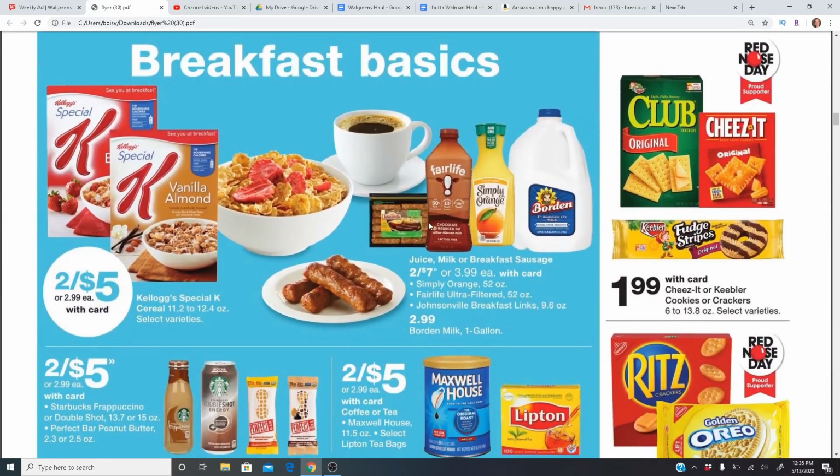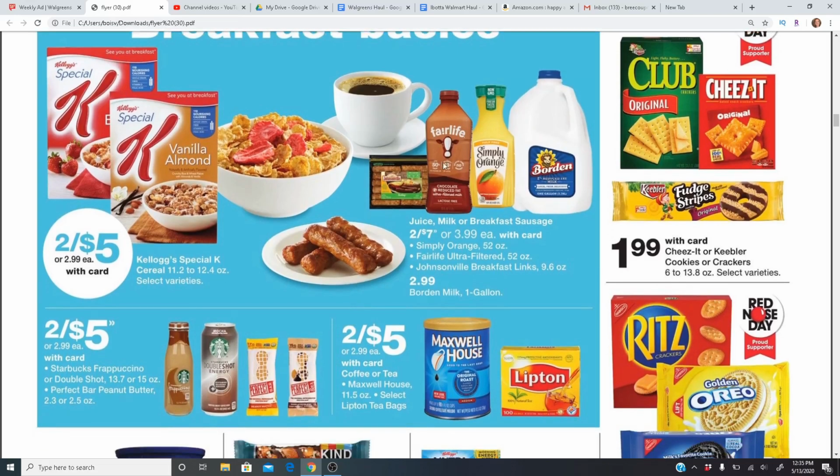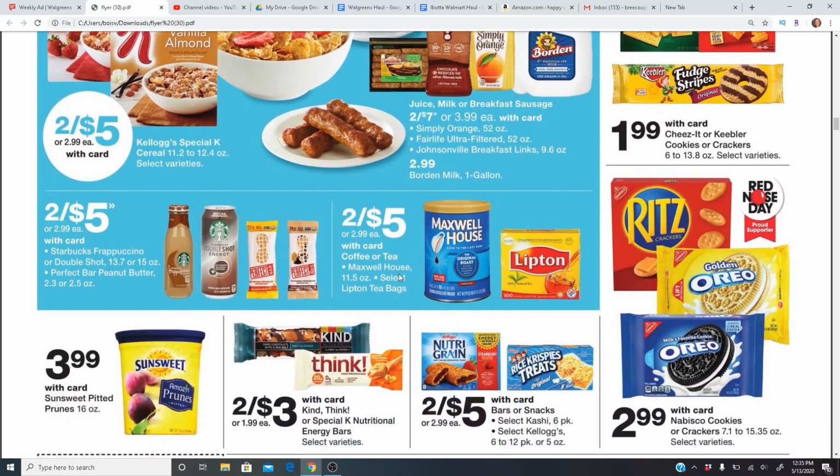Cheez-Its, Fudge Stripes. I love these. I think they're so good. They're just $1.99. Not a bad deal. Fairlife, we drink this in my house a lot. I think at Walmart, though, they're like $2.98 or something. They're really cheap at Walmart. So Walmart is still the best bet, but still not some bad savings. 2 for $7 makes them $3.50 each. So you're saving $1 when you buy 2.